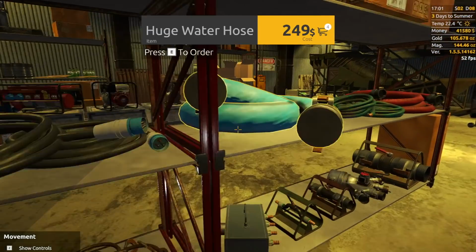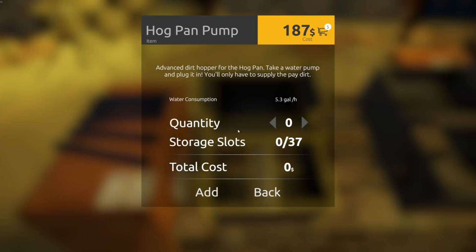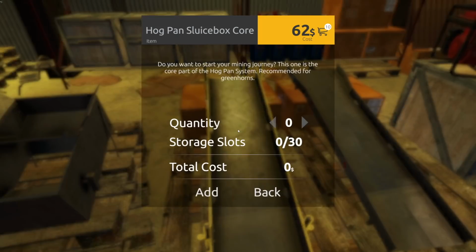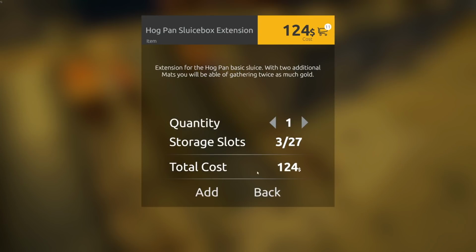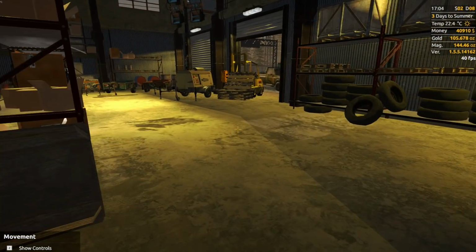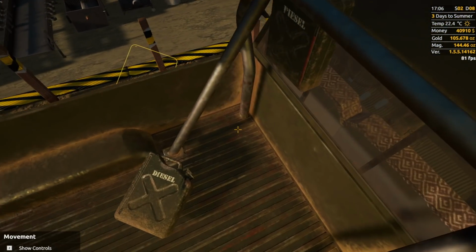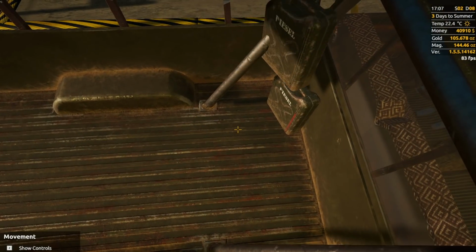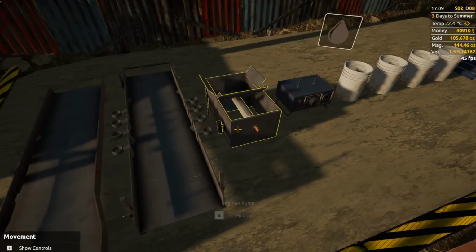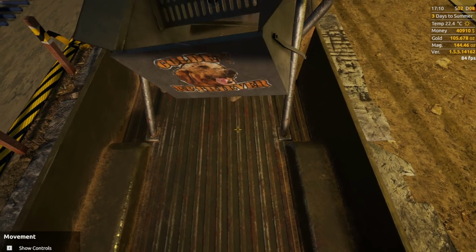Not sure exactly how many of those I really needed. I needed to get one of these, and then a hog pan with pump. Need more of those. And we need one of these. One of these. All right, let's start loading that up. Oh, come on. There. Okay, our first gold bar is done.